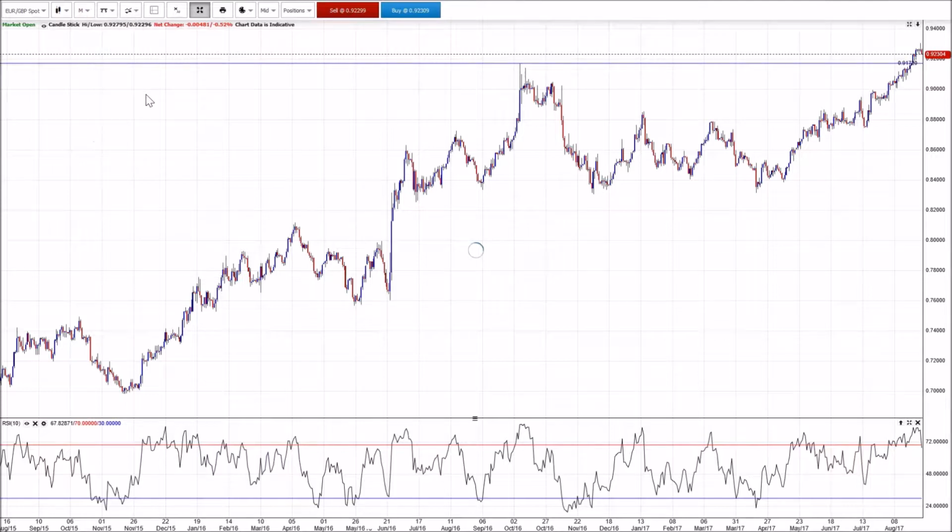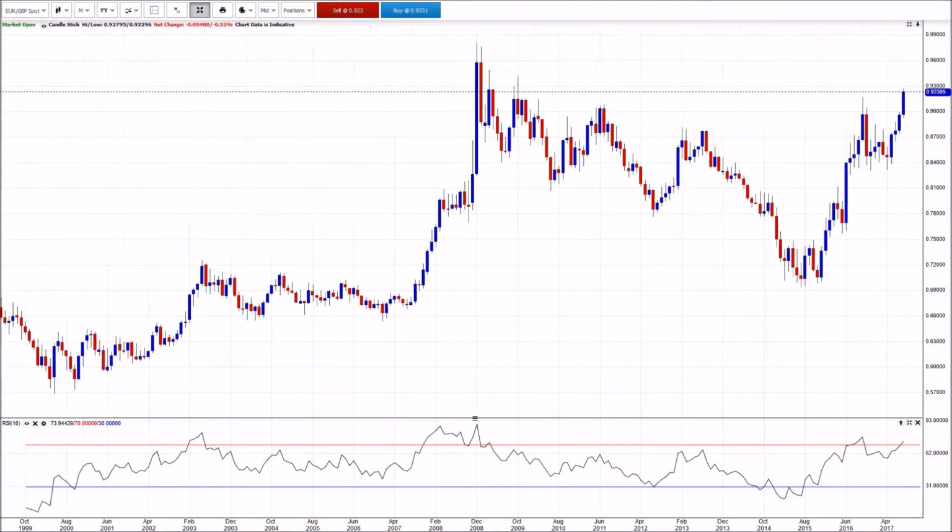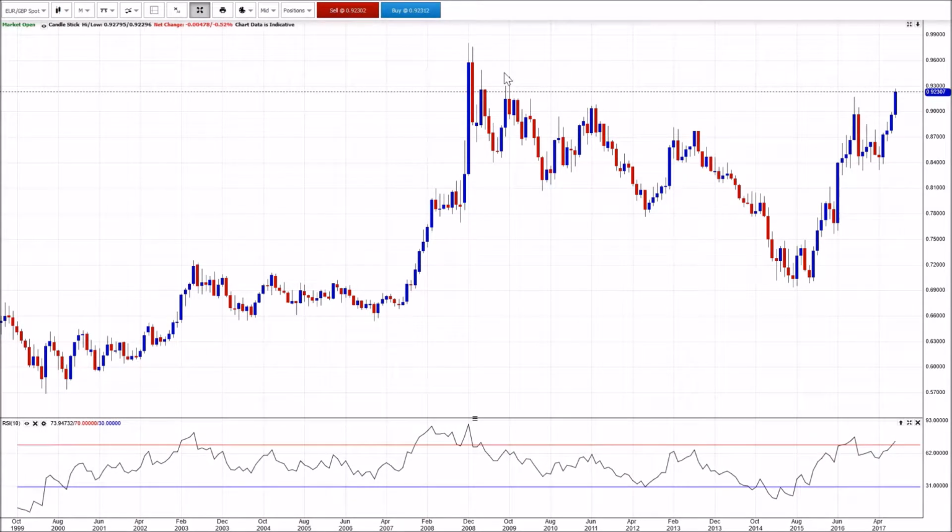Let's take it back and have a look at the big picture. Here we go. So it's never quite got there, has it? So it's going to be interesting. I mean, there are some big barriers coming up. We traded as high as about 98-ish, way back in 2008. But at the moment, it does have momentum on its side. So we'll see what happens.